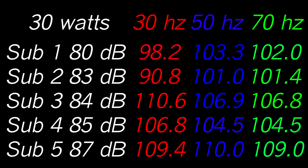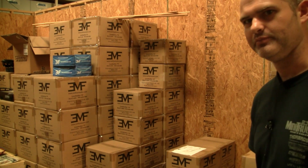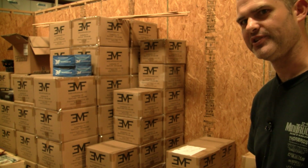This is very hard data concluding you cannot go off of sensitivity to determine if a sub is going to be louder than another. And remember, all of this is in free air, and some of you are going to complain that it's not in an enclosure and it's not in a car. So I guess you know what this means. We're going to Vegas! Oh, we're not going to Vegas. We're going to the workshop.